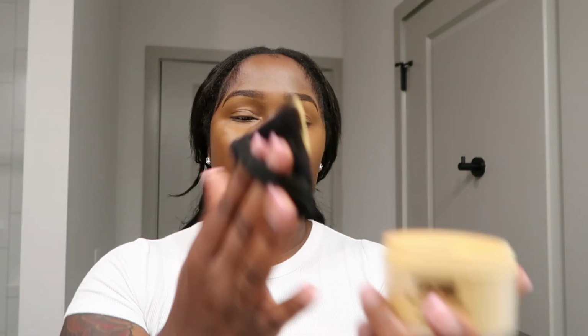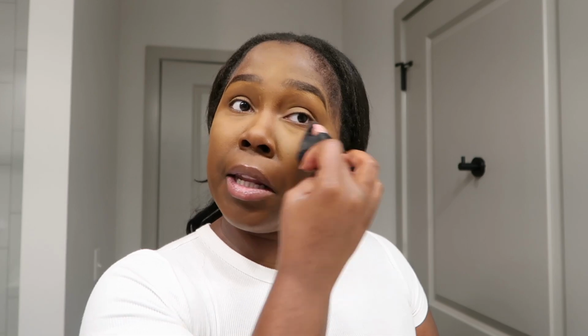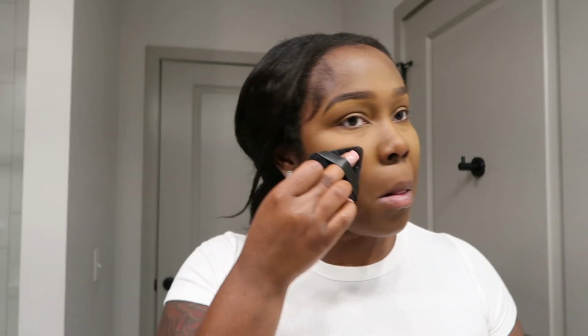And then I just tap it like this, and then I also blow it just because I don't want all that extra powder. And then I just lightly tap into my skin, lightly. I put it all over my eye. And I really just like to go in, tap that in lightly everywhere. Boom, beautiful, love that for me.